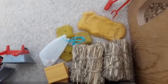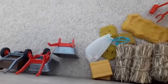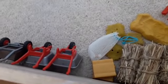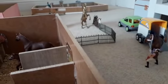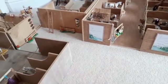So there's a ton of hay bales, hay nets, mucking out stuff, and wheelbarrows. Oh my goodness, what happened to this wheelbarrow? It needs to be leaning up against it. There we go. And that takes you back to the car park and arenas. So now we've done the left-hand side where all the stables are.